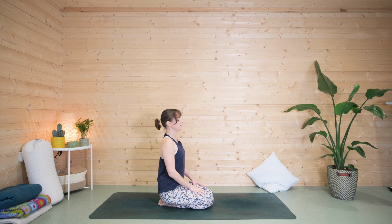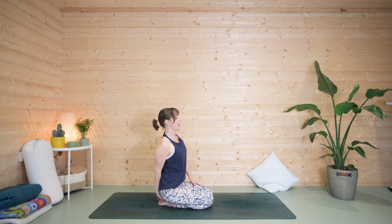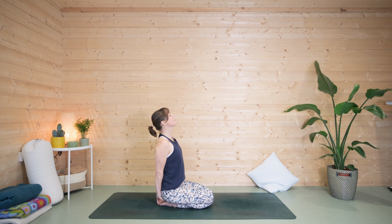If it's not comfy for your knees or your ankles, then you're welcome to sit back on your bottom. But if you are here kneeling, perhaps bring the hands behind your body. Take hold of the inside arches of your feet. Nice open chest and belly. Easy breaths.